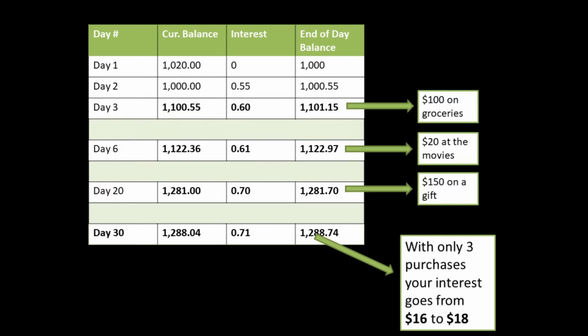All of those amounts would get added to the money that you already owe, and then you would be charged interest on those. So at the end of the month, you would owe $18 in interest. That balance would carry over to the next month, and then the interest would calculate again on that. That was $18 of interest where we only purchased 3 things. Imagine a regular month where people buy things nearly every day.